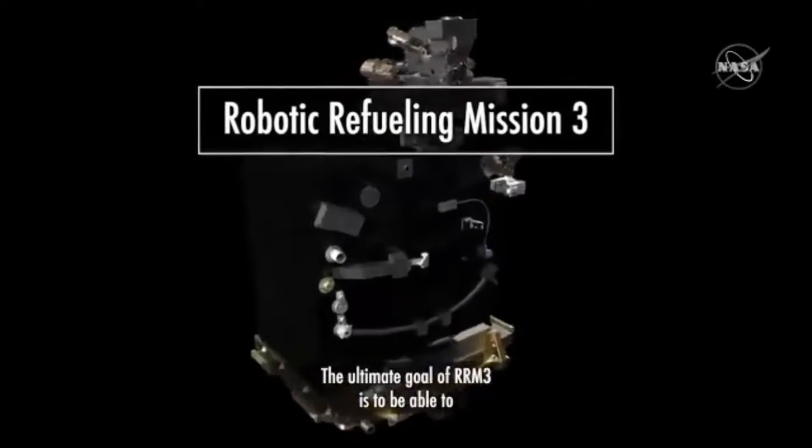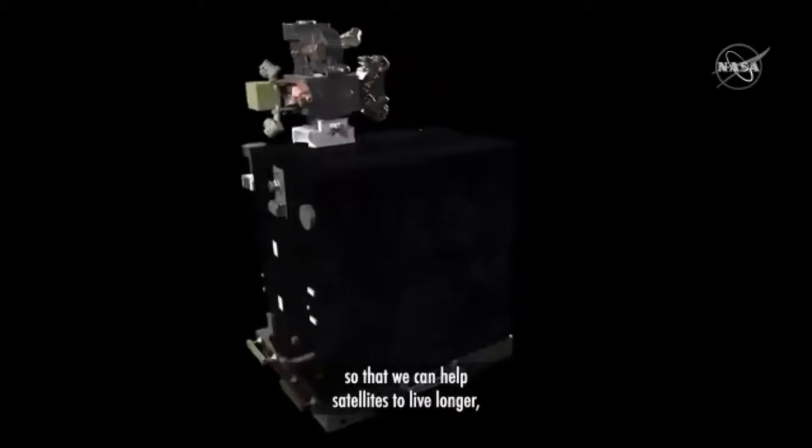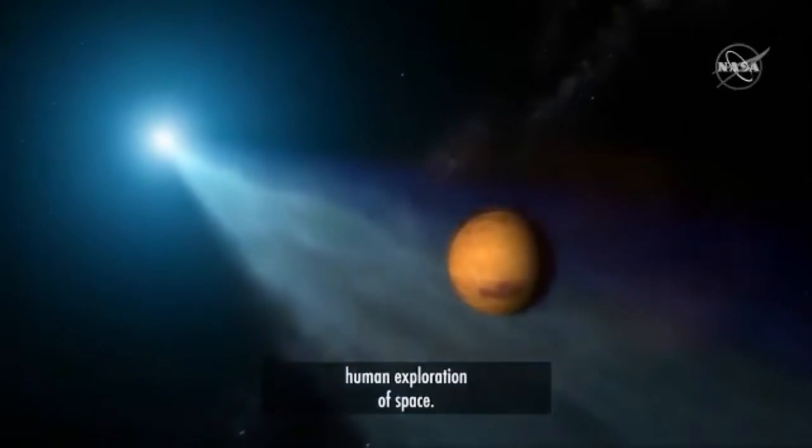The ultimate goal of RM3 is to further enable NASA's exploration program so that we can help satellites to live longer, go farther, and be able to facilitate the human exploration of space.